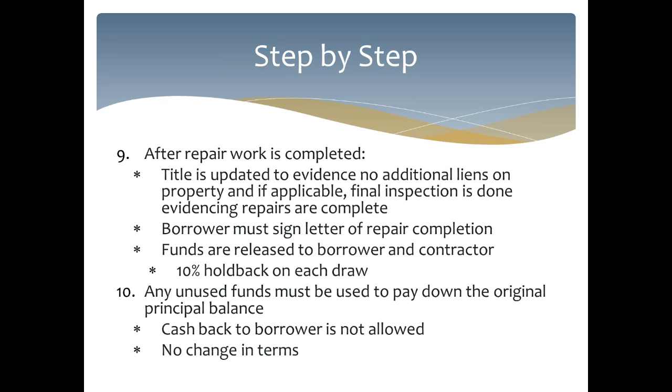And then after the work is done, the post-closing life begins on the loan. Every time repairs are completed and a draw is requested, the title has to be updated to ensure there are no additional mechanic's liens on the property, and then if the lender requires on the Streamline, a final inspection is completed. And on standards, you know that a final inspection is going to be needed before you could release any of the draw funds.